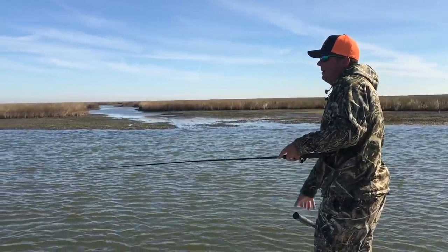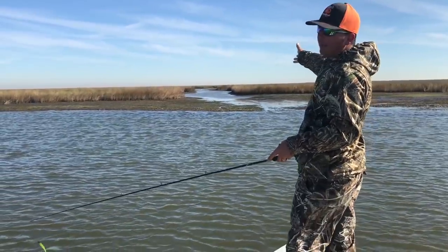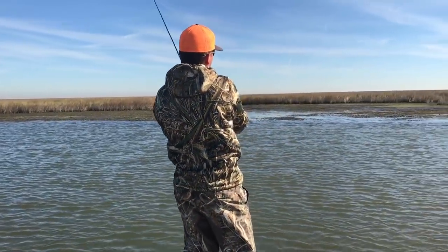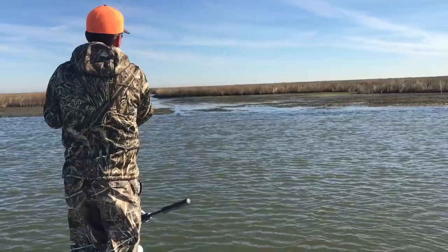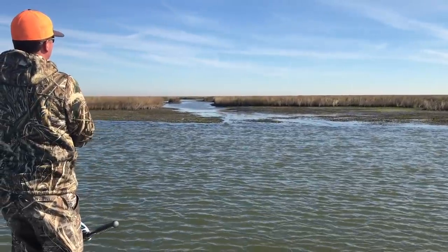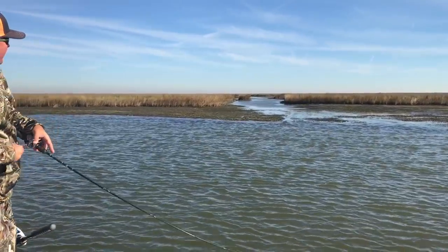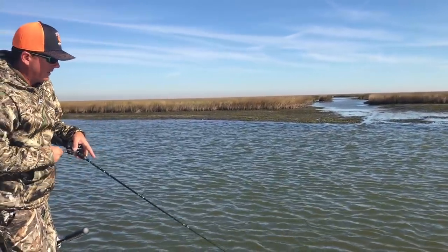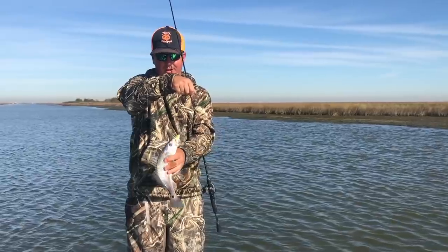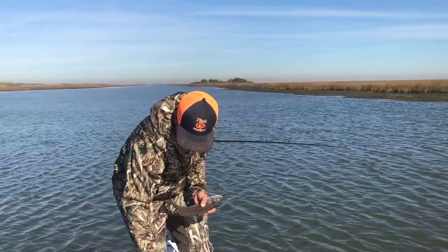Down the bank, we left that spot alone just to cover some water and just see how good this canal is, and come up to another slough. Again, can't stress the importance of that. Got a little water coming out that slough there. And I mean, it don't have to be but the smallest little difference in the bank. It's gonna hold fish. For this particular slough, it's ganged up. It's mostly rat reds. That's okay, because we're wanting to tag a bunch today.